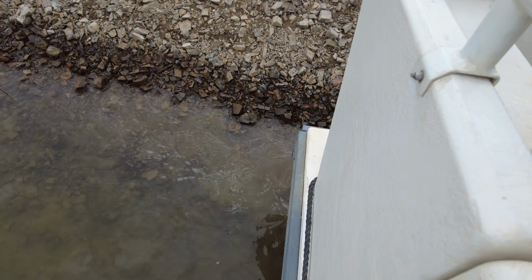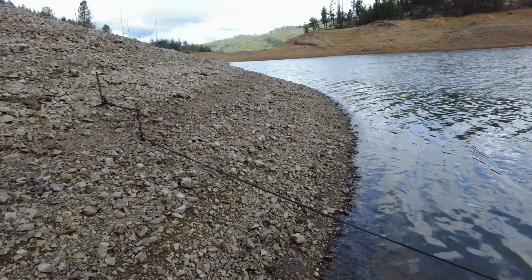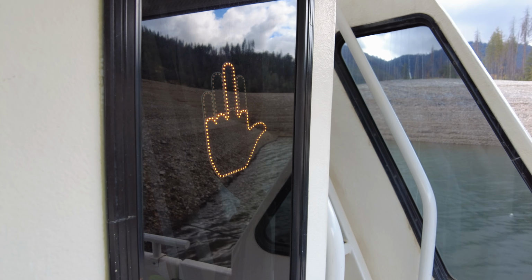With some storms expected this evening, we're going to double stake each side. Because the water levels drop every day, sometimes up to a foot, you'll want to back the boat off ashore each day, then run aground again and restake.